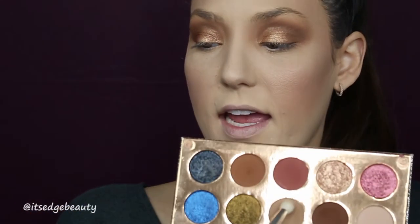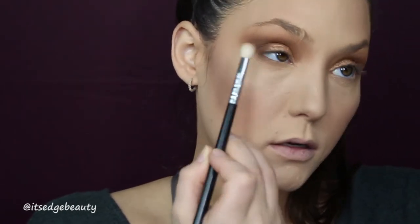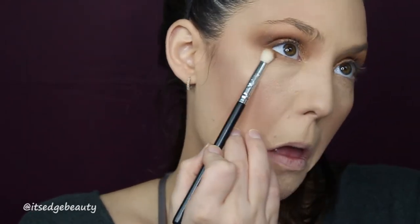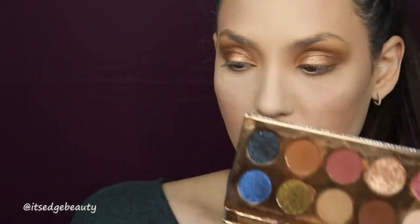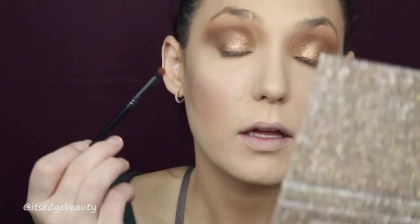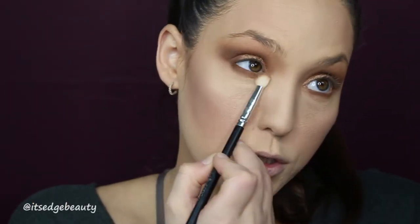I'm gonna take one of my favorite brushes. This is a BH Cosmetics Studio Pro brush. And it's just a little like small bullet brush, but it is perfect for my under eye. And I'm gonna be taking that necessary shade. I am going to hold my mirror up and look up into my mirror. And I'm gonna blend this under the eye. And then with a small pencil brush, this is a Morphe E36, it's very little. I'm gonna take that Churro shade right here, and I'm gonna put that right up against my lower lash line. And then I'm gonna go back in with that BH Cosmetics brush and blend.